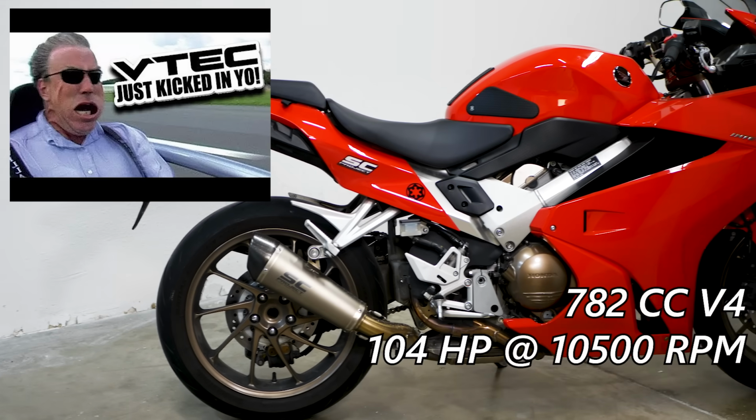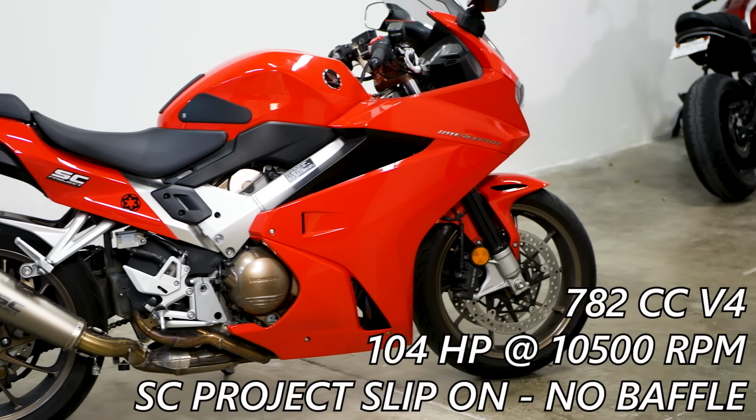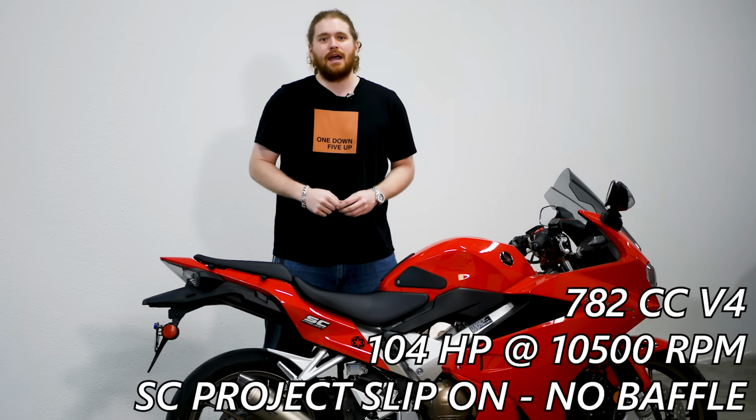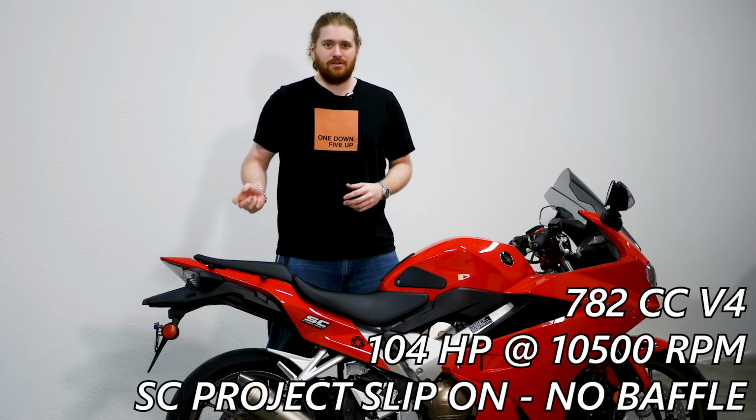It's got a 784cc V4 engine that makes 104 horsepower at 10,500 RPM. It does have VTEC though, which is pretty cool. It's got an SC Project slip-on exhaust with a little baby catalytic converter under the bike, so we're still pretty loud. Let's hear how it sounds.